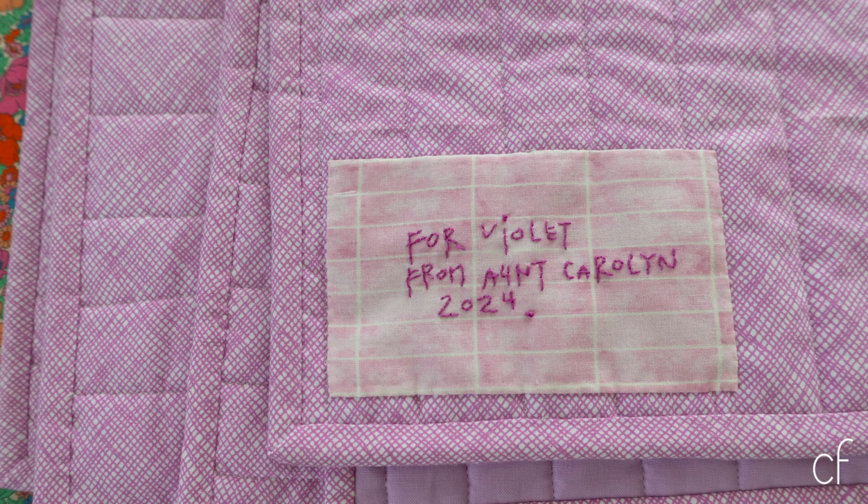I made a sweet little label. It's very simple. It just says to Violet from Aunt Carolyn. And then I put 2024 just so that there's a little bit of a date. I am excited because she has a birthday coming up this weekend. So I wish I could say I planned everything to happen like this, but luckily it's just worked out. So the quilt is done and I will give it to her soon, and I really hope she likes it.